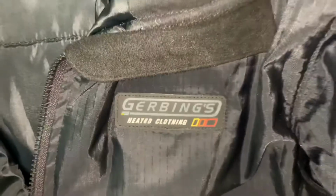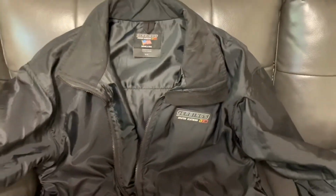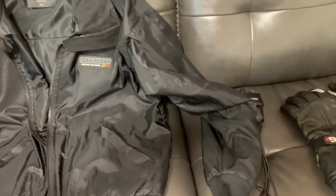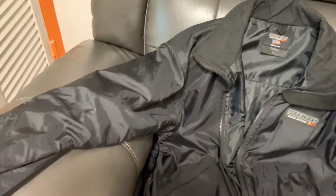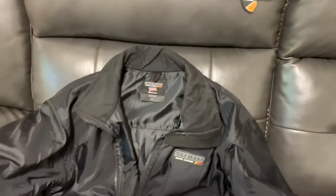The biggest advantage of having heated gear is it allows you to extend your riding season. No longer will you have to put your bike away if the temperature is below 50 or whatever your threshold limit is. You can actually ride year-round, and it's a blessing to those who have sports bikes that typically don't have tall windscreens. So I'm going to show you what I have.